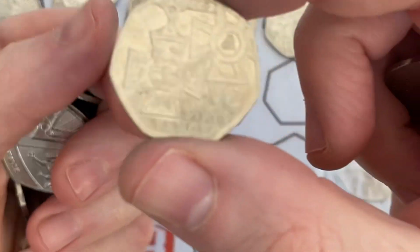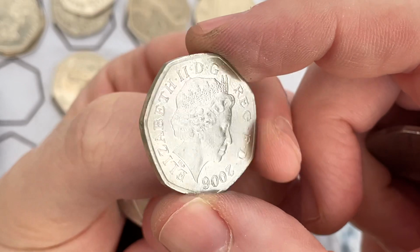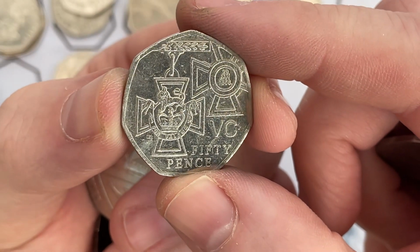So there's another one, right, still worth 50 pence this one. Mintage is still the same. It was reissued in 2019 along with its sister coin, the Heroic Axe.